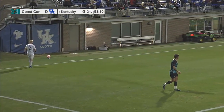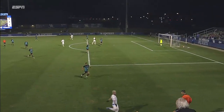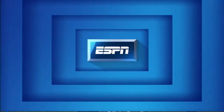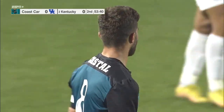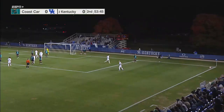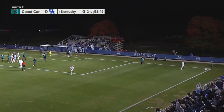Perfectly timed. That was all ball. And as a defender, you love to get in a tackle like that. Look at that, perfectly timed. And Screen in a dangerous position again there, too. He had to make that tackle. So this will be a corner for the Wildcats.